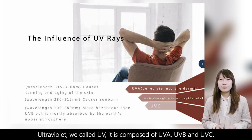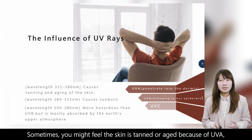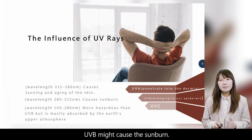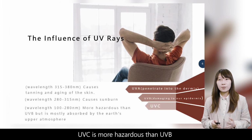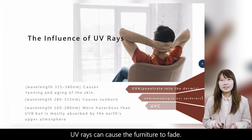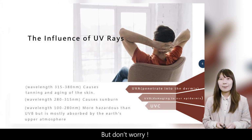Ultraviolet, we call UV. It's composed of UVA, UVB, and UVC. Sometimes you may feel the skin is tanned or aged because of UVA. UVB may cause sunburn, and UVC is more hazardous than UVB, but it's mostly absorbed by the Earth's upper atmosphere. UV rays can cause furniture to fade, but don't worry.